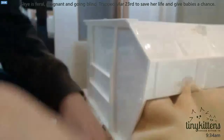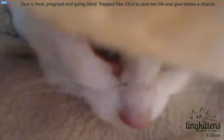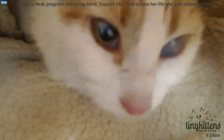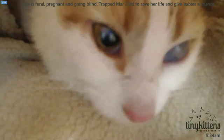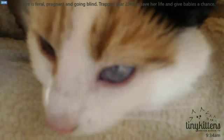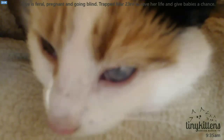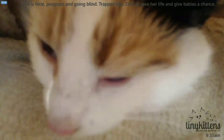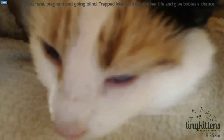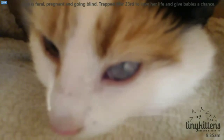So let's see how we're doing here. There's a little snail right there. I'm going to leave her covered while I tidy up in here and get her new food and everything ready to go. If we did her eye surgery, we would do the spay at the same time, so that she only had to go through surgery once, and anesthesia and the stress of going to the vet and all that stuff. We would do them at the same time.